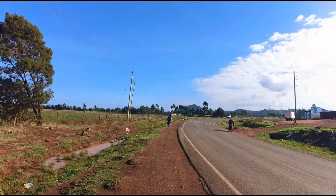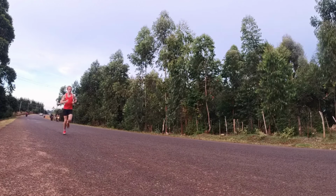Okay, we are at Ben Road. I'm at the peak of my marathon training at the moment. It's the beginning of March and I'm preparing for the Rotterdam Marathon on April the 14th. Today I have a long run of 35 kilometers with 3 times 20 minutes of tempo work in it.